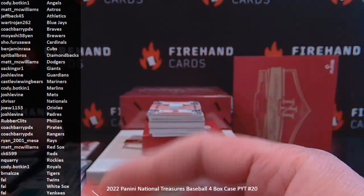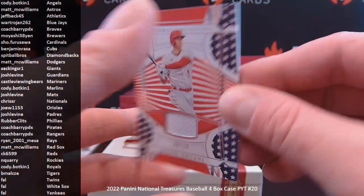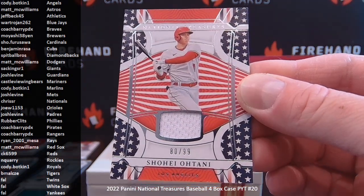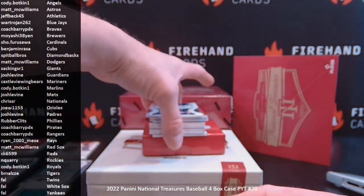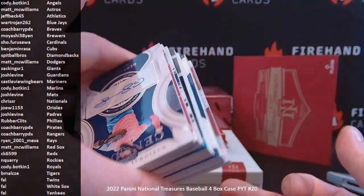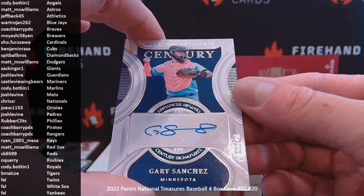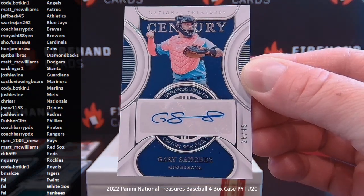101. I like 101s. Shohei Ohtani Stars and Stripes jersey for the Angels, 80 of 99, going to Cody Botkin. I got the pack. Ooh, we got some stuff in here. Looks like a Midnight RPA. I got the box upside down, sorry. Minnesota Twins, Gary Sanchez, 26 of 49 autograph, for Frank.